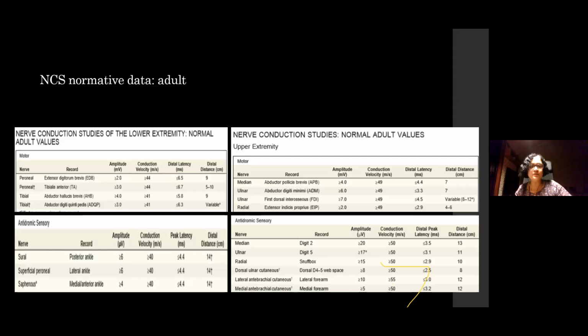So normative data, you probably know it already. I've just put up a slide just in case, but it's available in Shapiro and in any books. The important thing is, when you have your own lab, as far as possible, see if you can collate your own normative data, because that's really the best way to take this forward. It's very difficult, so at least speak to the labs in your area and see if you can use the same kind of data. Caucasian data will be slightly different to Afro-Caribbean data, which will be different to Asian data. So you must do some sort of a collaborative effort and try and get something together.